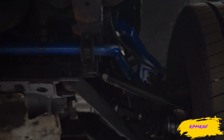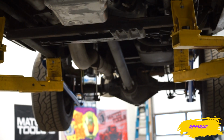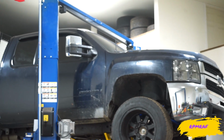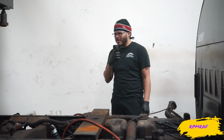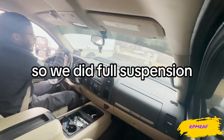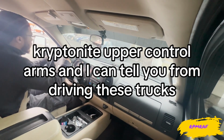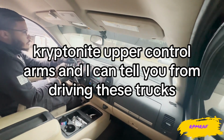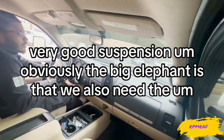For me to get one of the traction bar sides to fit, I had to cut and patch a hole in the frame, weld it, shave it down, and then paint over it because it looked ugly. So we did full suspension, Fox shocks, Kryptonite upper control arms, and I can tell you from driving these trucks, especially with this bed in the back, very good suspension.